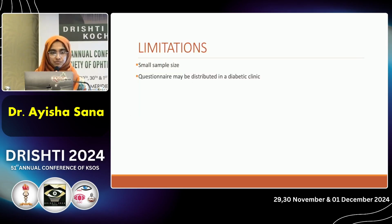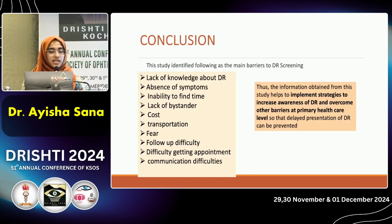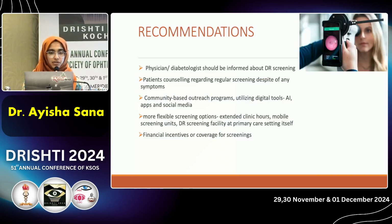In that order. The limitation is that this was a small sample size, and the questionnaire may be better distributed in a diabetic clinic. I conclude that the information obtained is important to implement strategies to increase the awareness of diabetic retinopathy and overcome those barriers at the primary healthcare level so that delayed presentation of diabetic retinopathy can be prevented.